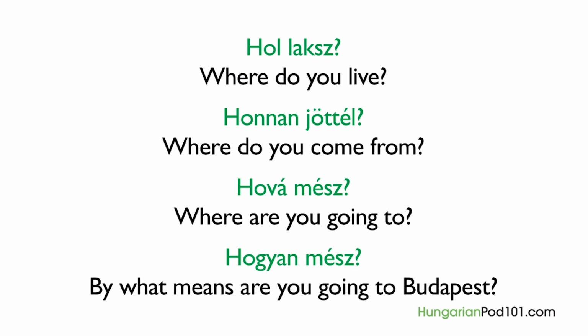Before ending this lesson, let's look back at all the ways to translate where in Hungarian. Hol is the basic where, as in where do you live? Hol laksz. Honnan refers to the origin or the starting point, as in where do you come from? Honnan jöttél. Hová refers to the destination or arrival point, as in where are you going to? Hová mész. Hogyan refers to the method or the desired route, as in by what means are you going to Budapest? Hogyan mész.